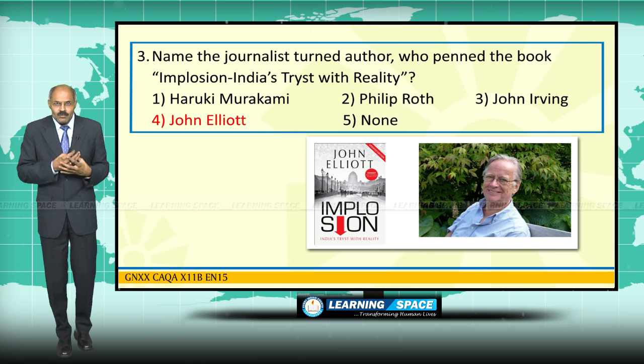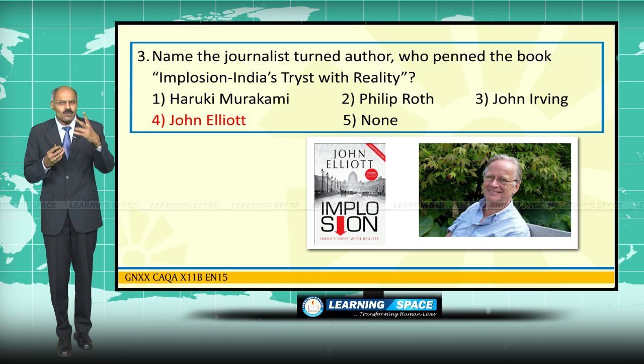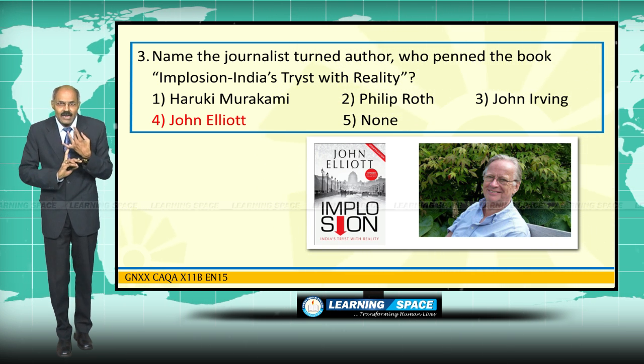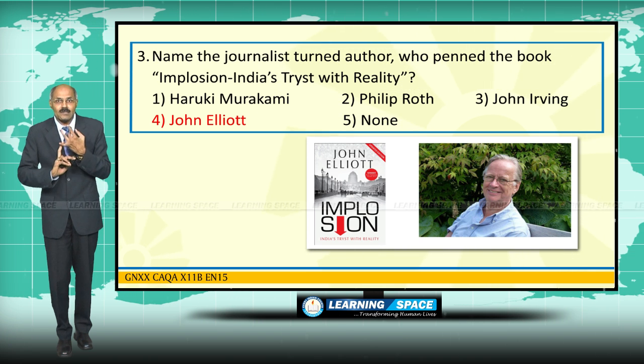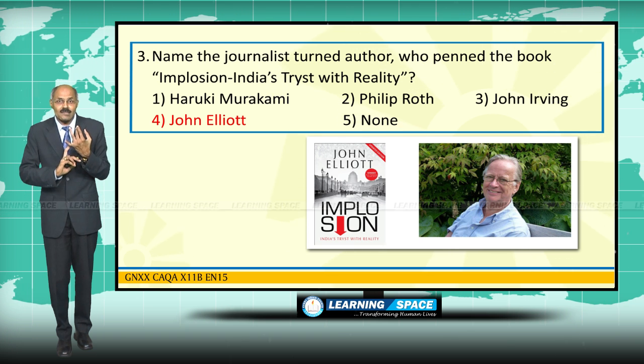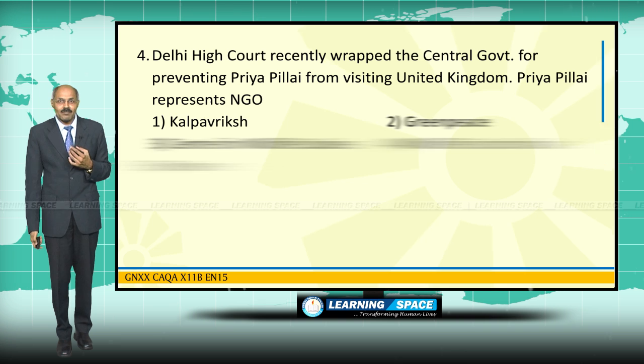In recent interview, he stated the basic problem faced by India is because of two attitudes of the people. One is chalta hai attitude. Second one is jugad, tendency of jugad. The first one is chalta hai attitude. Right? Please look into the next one.